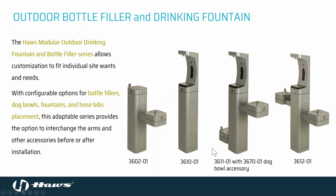We've got your beloved doggy bowl, right? We love to have our dogs to be able to drink water when they're on a walk as well. That's an option. And then the last option is going to be a hose bib, which you're not seeing in this picture, but I will show you in a couple slides. That can be locked in with a special key, or it can be exposed. So in a lot of park areas, we have events and we need access to a hose bib. That's an option as well.